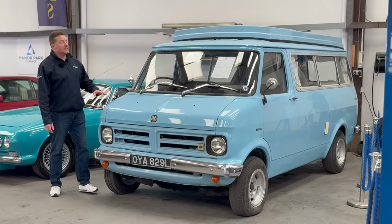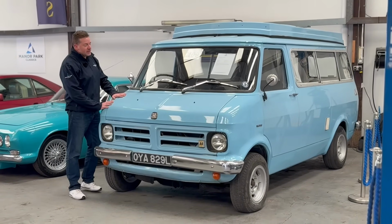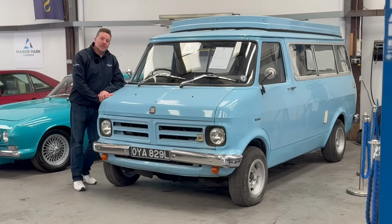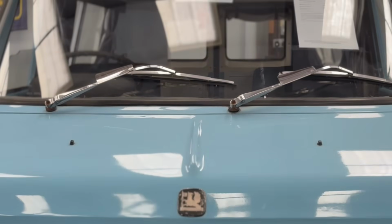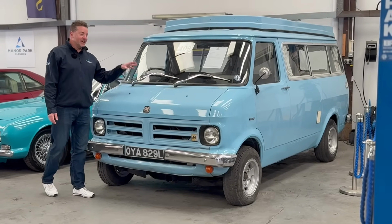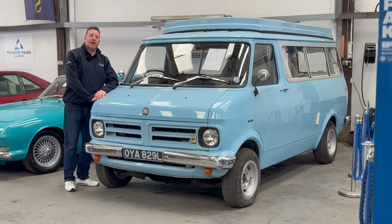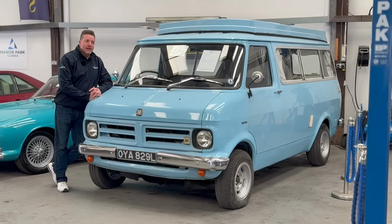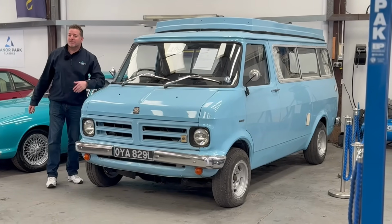Now, my second pick is this. This is a holiday pick. Now, the Bedford CF is a van that's very dear to my heart for lots of reasons. As you can imagine, as a small child, even as a large child, I spent a lot of my time chasing them for ice creams because back in the 70s, this was the ice cream van of choice, the Bedford CF. I also was part of a gang, you might have heard of us, we were pretty tough on the streets, called the Tiger Club in the late 70s, early 80s, when I was about 7.